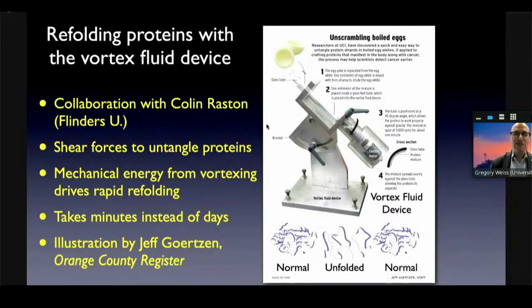And so we've used this for protein refolding. This became this experiment called unboiling an egg that is probably my most famous experiment using mechanical energy to drive protein folding. So that's what I want to talk to you about first. But again, I credit the GYA for this experiment because otherwise I never would have met Colin.